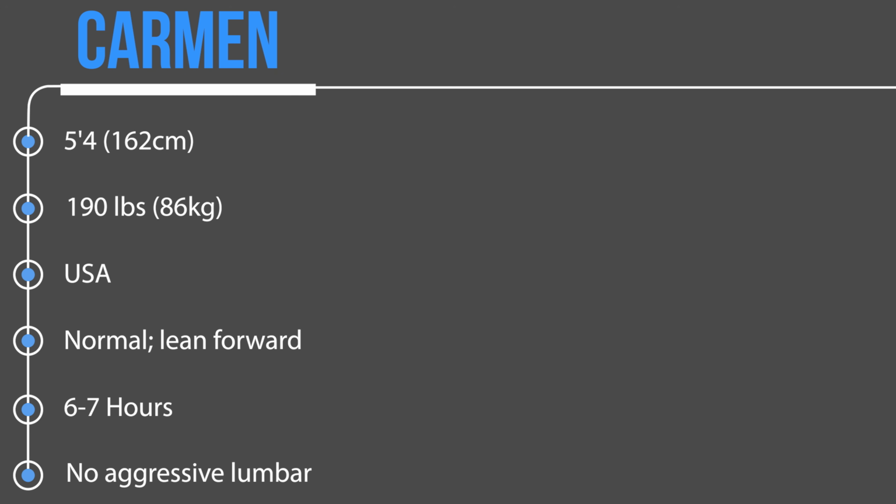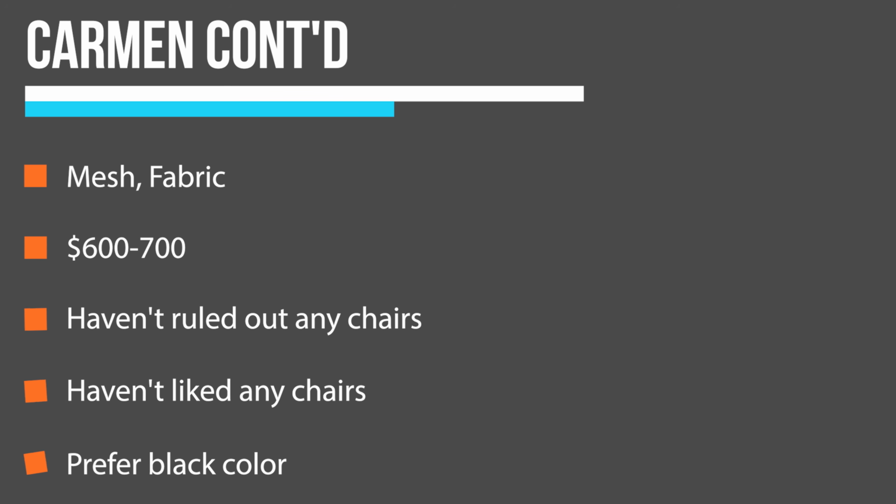Next up is Carmen. Carmen is 5'4", weighs 190 pounds, lives in the US, sits with legs under the chair, leaning forward. This is an interesting one. 6 to 7 hours, does not like aggressive lumbar, wants mesh or fabric, and has a budget of $600 to $700, has not ruled out any chairs or liked any chairs in the past, and prefers black material. So this person prefers to sit properly, but tilts forward.